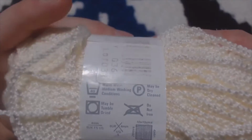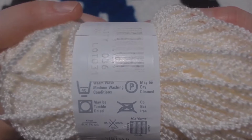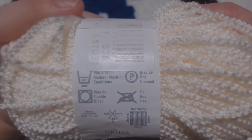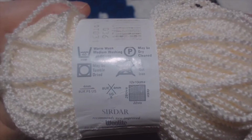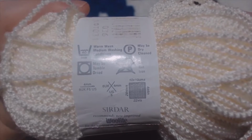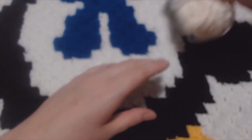Let's see if we can find the wash and cares. Right, so, sorry. It says a warm wash, medium washing conditions at 40 degrees. It may be dry cleaned. Do not iron, and may be tumble dried. And they're saying a 4mm crochet hook, or a USF, or a 4mm knitting needle, a US 6. There we go. So there was 4 of these.